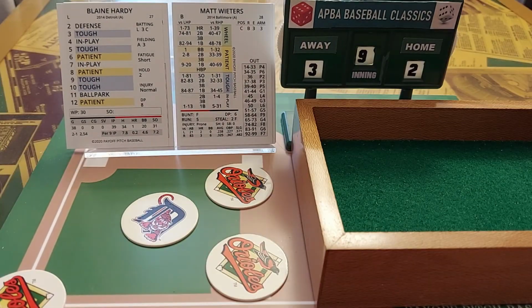Blaine Hardy comes in and he does not get the first guy he faces, and Baltimore is going to send up another pinch hitter. That is Matt Wieters. No outs, first and second. Tying run is at second. The winning run's at first. The pitch to Matt Wieters.